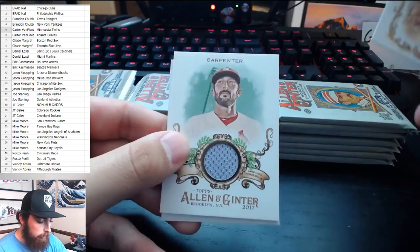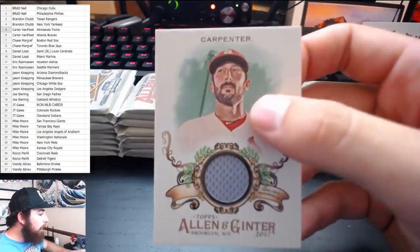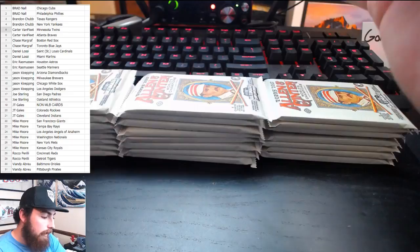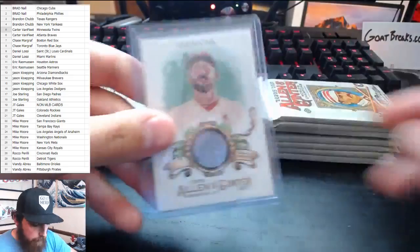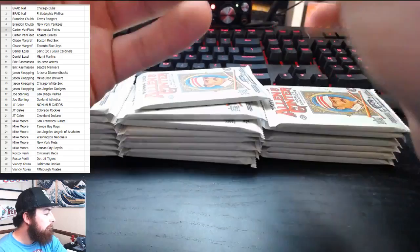Hosmer. Carpenter! Wow, we haven't pulled Carpenter in... I don't think we've ever pulled a Carpenter. Was not expecting that. Down we go. God dang it. Where are my thick ones? There we go. In we go. Down we go. Boom. Matt Carp. Beautiful. Beautiful. Next pack. Let's see what we get.